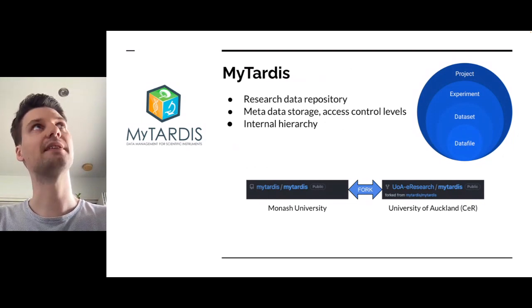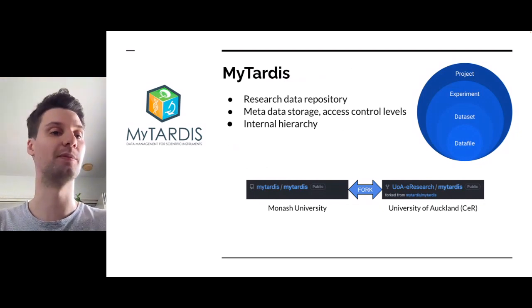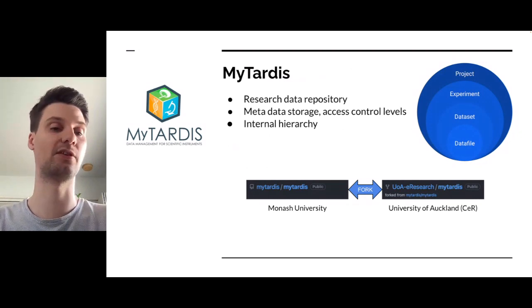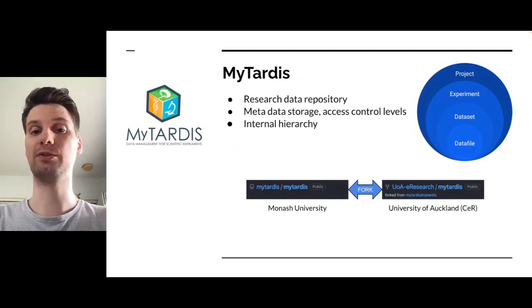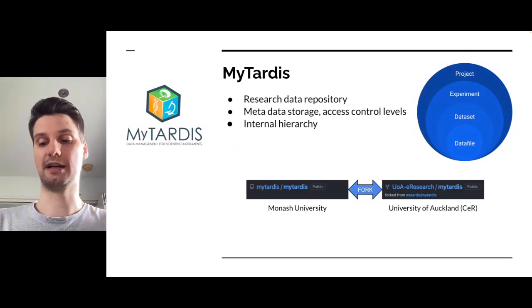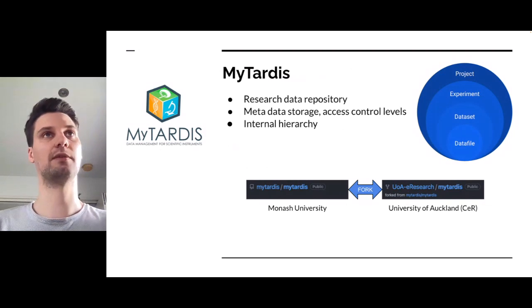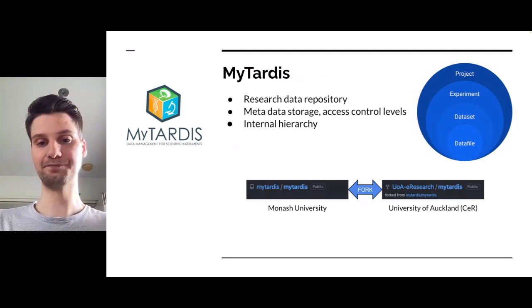So it's quite a powerful system, and it's very free-form in the sense that you can store all sorts of metadata that you might want to, and you're not locked into one specific way of doing things. It was originally developed at Monash University, but we at the Centre for E-Research actually maintain a fork in our own repository. There are a few changes, and we're working with upstream to make it a bit more even, but that's still a work in progress at the moment.